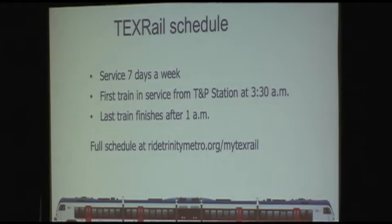Our schedule, we operate 7 days a week. Our first train basically arrives at TMP at 3:30 a.m. Our last train finishes after 1 a.m. And if you would like our full schedule, please go to our website, ridetrinity.org/mytexrail.